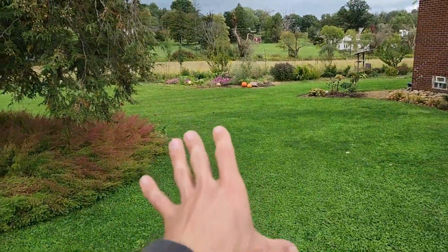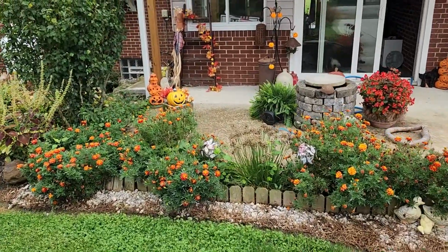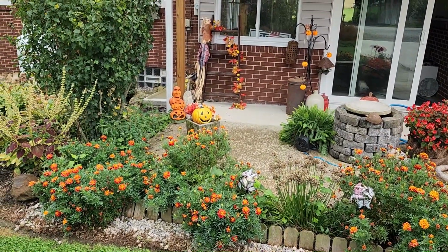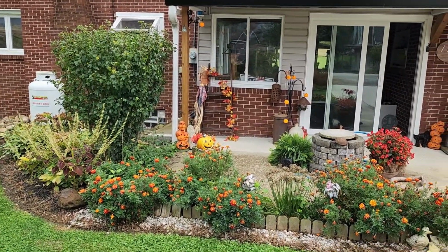We have the pop of color down there with the vistas. You can see now why I left it. And then we have the beautiful French marigolds just holding on to all their color, looking beautiful for the fall as well. So I definitely probably will be repeating this look next year, because the French dwarf marigolds really just hold on to their color longer than anything else. And I love the smell of marigolds.